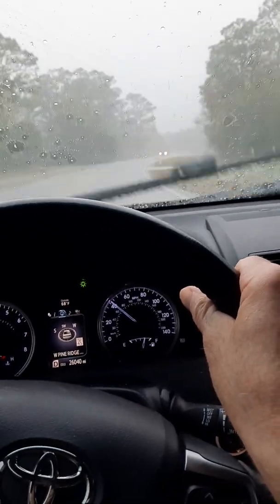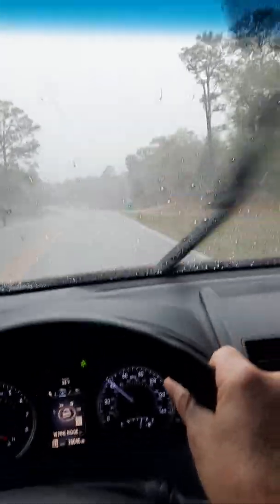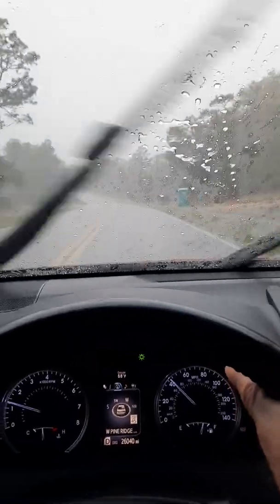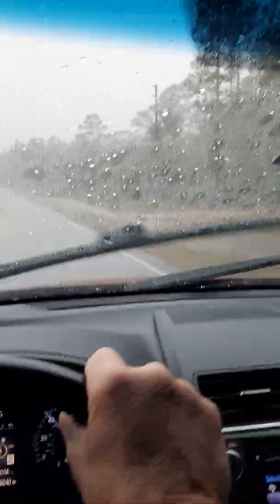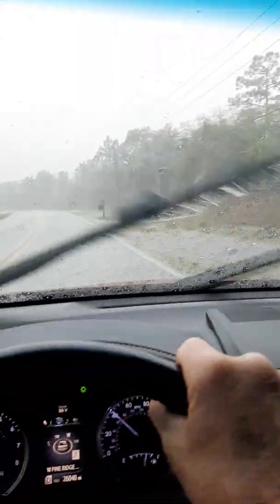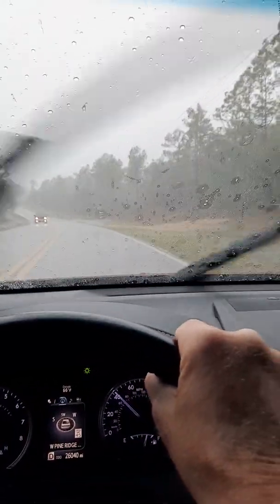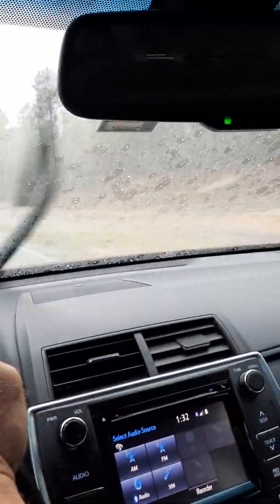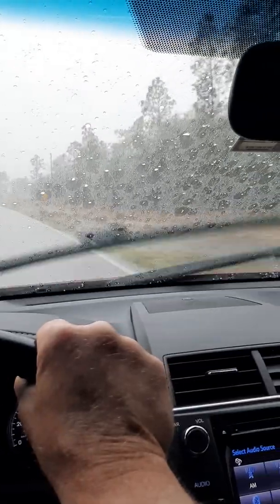March 10th, 2022. We're having a light rainstorm. Not really. You see the sides over here flooding, the side of the road. A lot of hydroplane. Everything is wet. Very, very wet. And flooded.